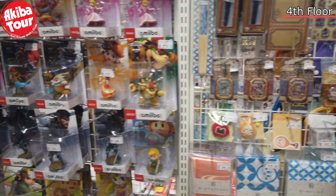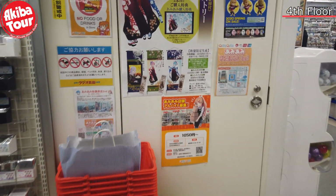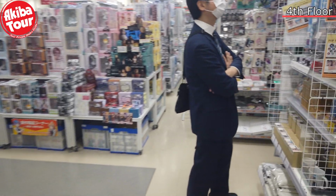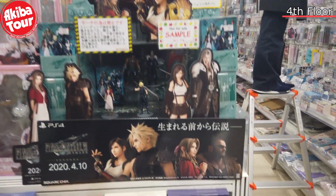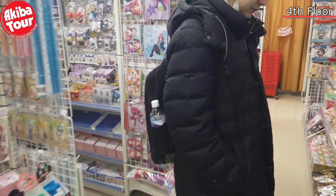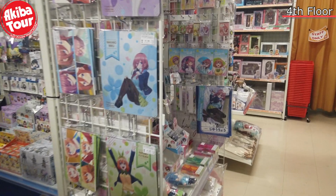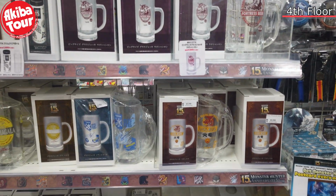One more thing you should be careful about is not to mix up the stores. Even though each store looks really similar, they could be different stores. So you should be really careful when you bring a product you haven't bought yet to a different area or floor.